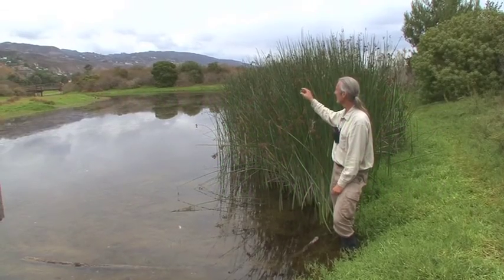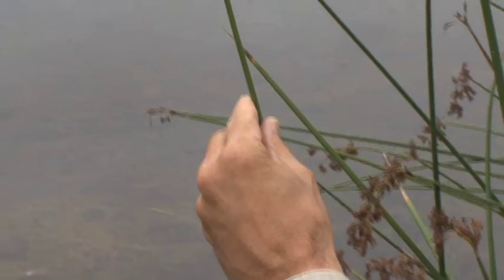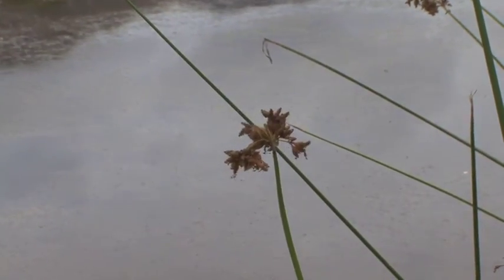Plant additional reed beds like these tules, also cattails and sedges, plants which soak up pollutants and help clean our wetlands naturally.